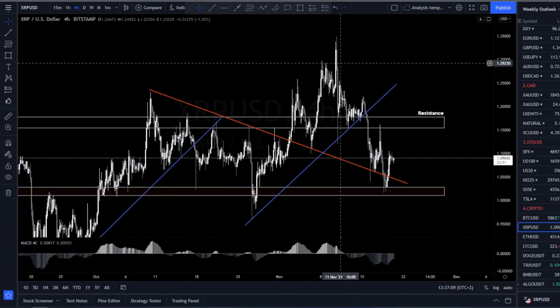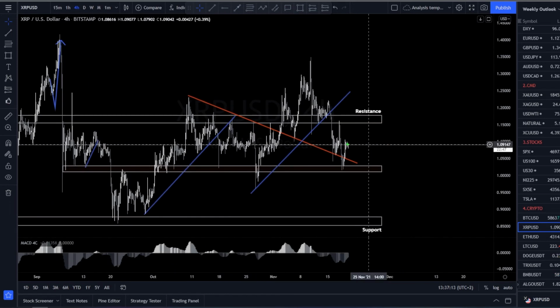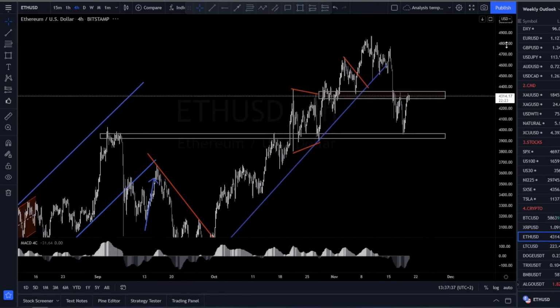XRP. For XRP, we're expecting the market to make a consolidation in here and then head over and break the 85 cents low. So Ripple for now looks like it is in a messy consolidation, but we are expecting it to reach the resistance. Similar to Bitcoin, we're expecting a correction for this week and then a push towards the downside. Moving on to Ethereum.